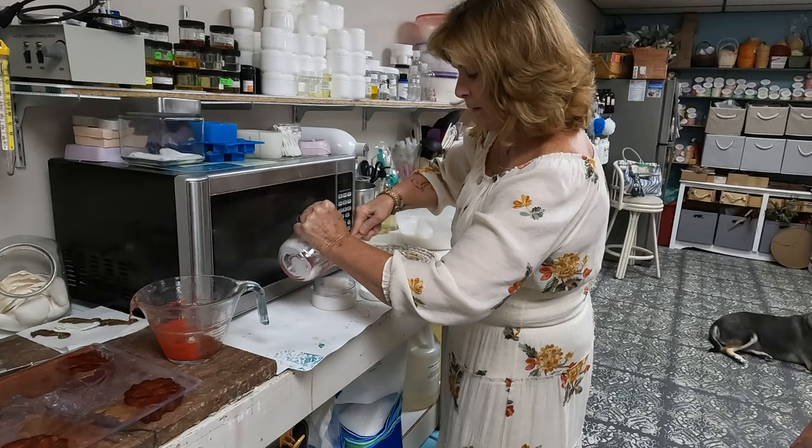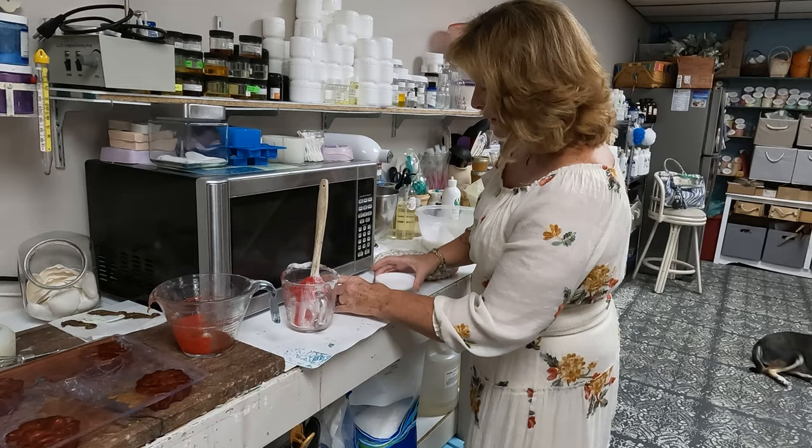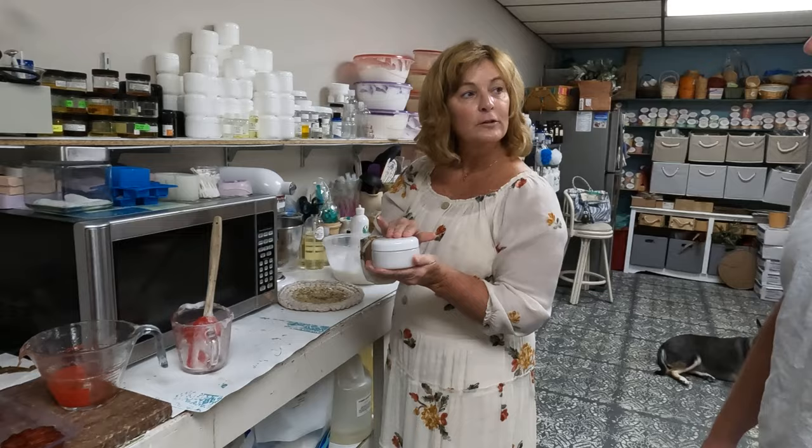Sometimes I mix up the perfect amount. Not every time, but every once in a blue moon. Then I put a lid on, and I have a whole bunch of labels. I'll put a label on top that says coconut and the ingredients on the bottom.